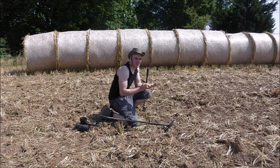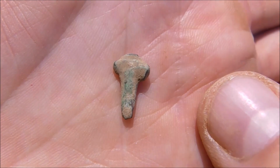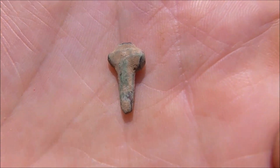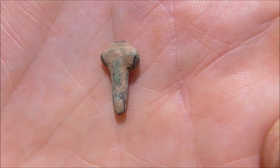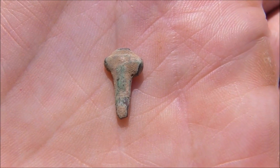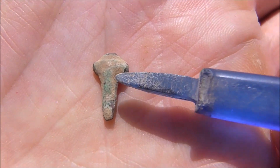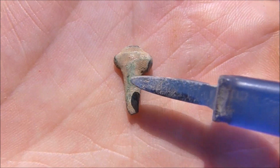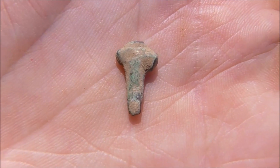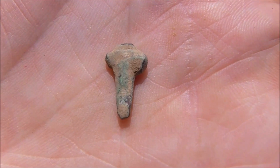Made an interesting find here. It's only a fragment, but as you can see, it's got a cross shape. Of course, it's broken, but I don't know if it's just imagination, but I think I can see Jesus on this side here, but I'm not sure. Maybe it's imagination, but I would say it is a small cross.